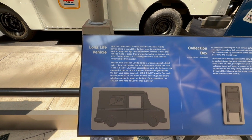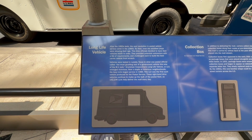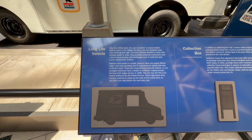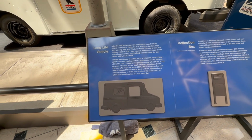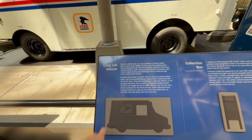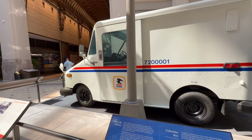Now a staple of American neighborhoods, the boxy LLVs began service in 1986. The LLV was the first such vehicle produced for the Postal Service. These right-hand drive vehicles continued to make up the bulk of the postal fleet, as 142,236 LLVs help deliver the mail each day. So they've been on the road since the 80s.